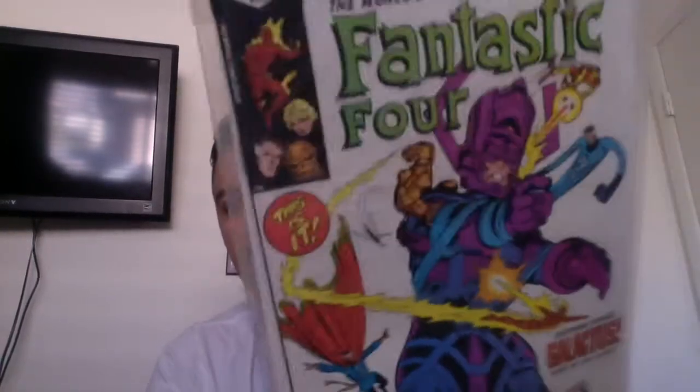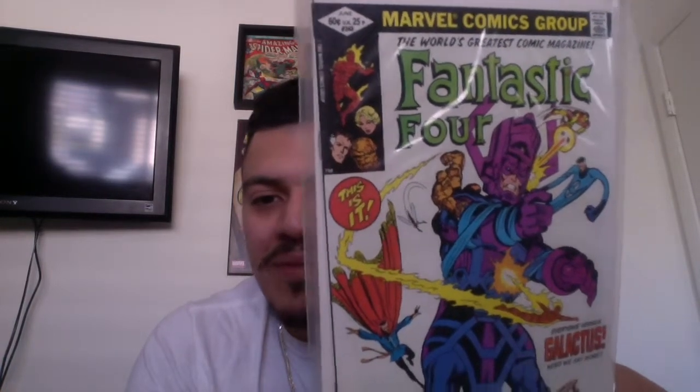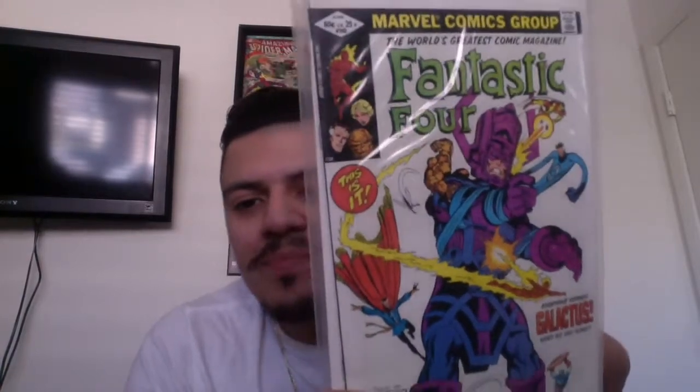But yeah, this is one of my favorite, I guess you could say, galactic villains or something like that. I remember picking up the series Hunger. That was about Galactus, and then the Avengers trying to destroy him with the Fantastic Four. So yeah, that was a really cool read. This cover is nice though.